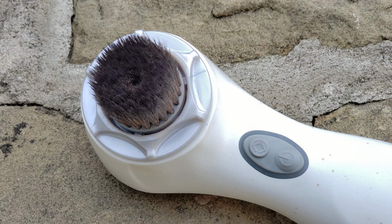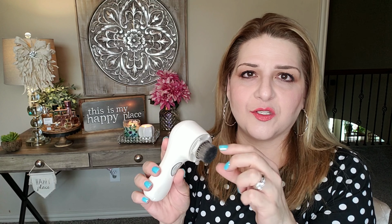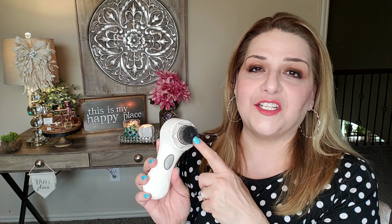So this guy, I have to be honest, I've got a love-hate relationship with it. This is the Clarisonic Mia 2 cleansing brush that you can clean your face with. It's great for cleansing your face. There's different heads that you can switch out on this. But what I really want to focus on today is the foundation brush.